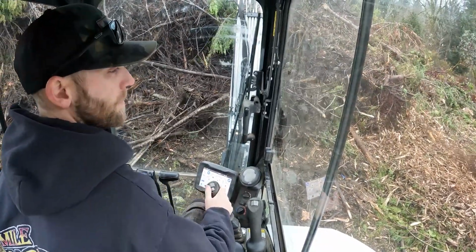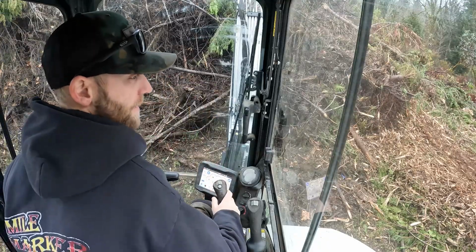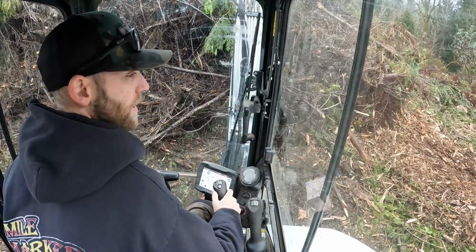The way I'm beating him, I'm getting it so that it's right there in the middle of that head. He's really just utilizing those knives in the center.